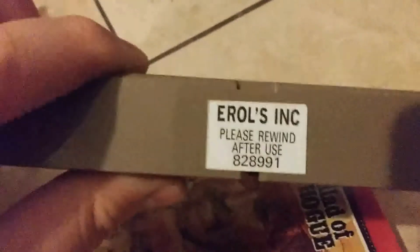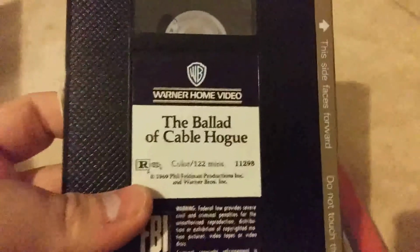And this was also an ex-rental from a company called Errol's, which is one of those stores that Blockbuster bought out. It must have been there before Blockbuster bought it out, and they think they were responsible for cutting down the case as well. Print date is November 25th, 1985. Comes in a nice red case.